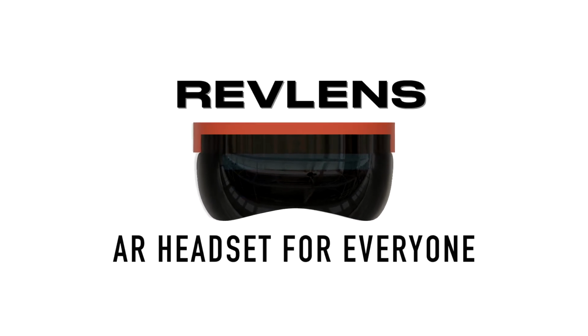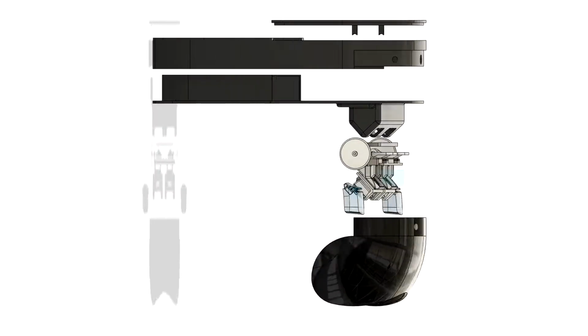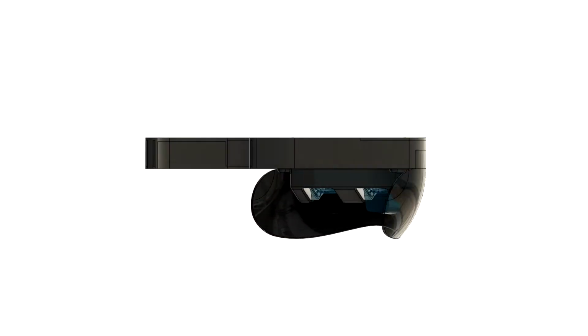Welcome to the future. Revlens is a specialized head-mounted display device that provides a simulated visual environment to physical display, allowing users to see both digital display and the world through glasses by mixing the real and the virtual worlds.